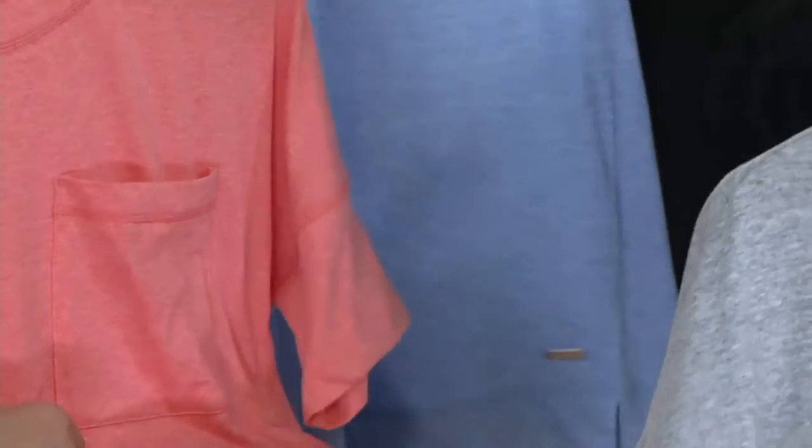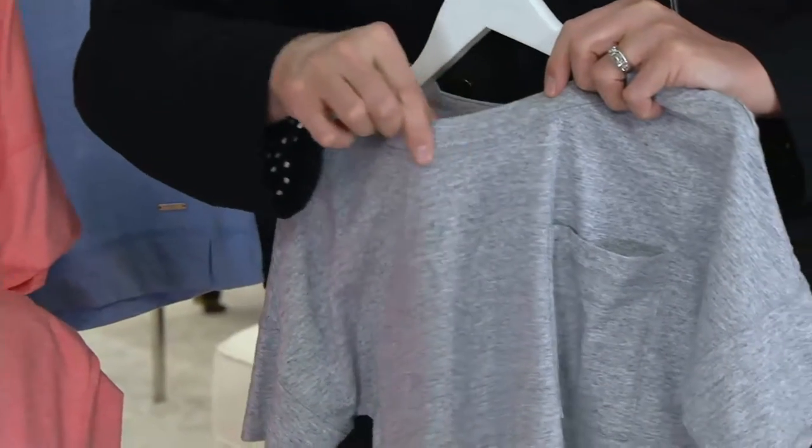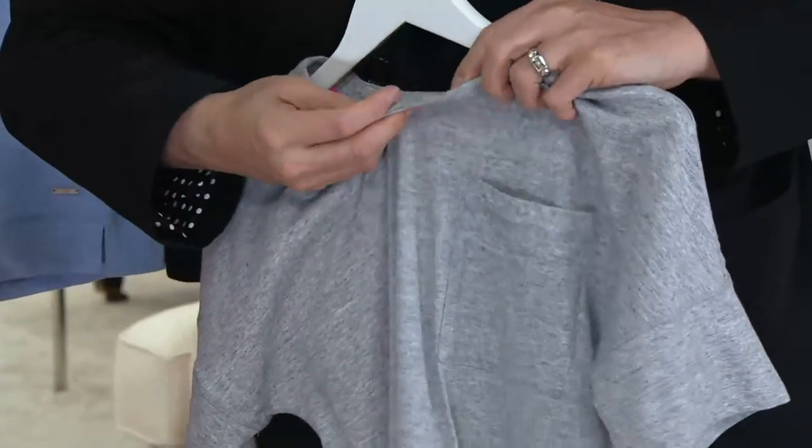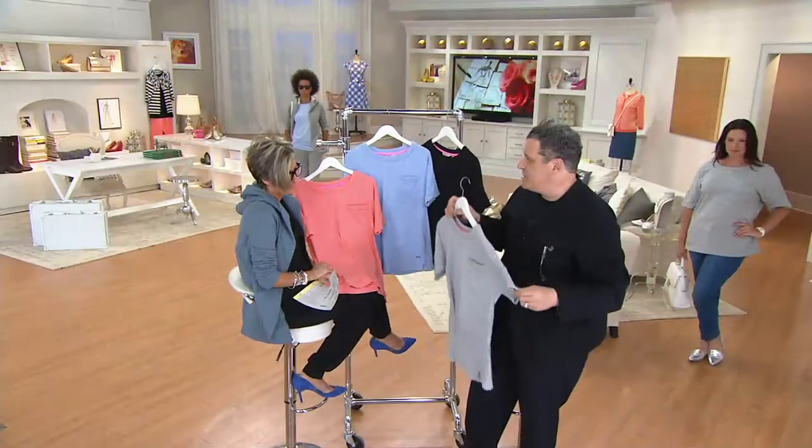And I just love the neckline. Check out the way the neckline is done. It's a relaxed fit, done with a facing and then the cover stitch. So it's not a ribbing, it's actually a facing, which makes me feel like it's a blouse. It's like a blouse athleisure top.